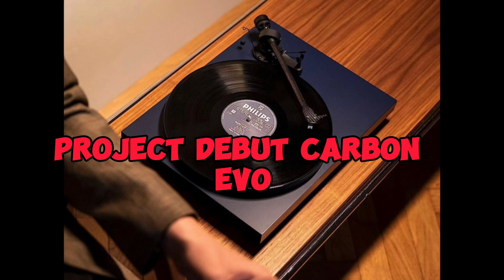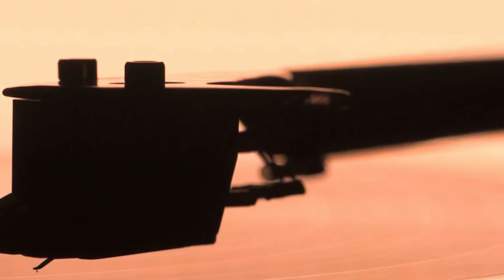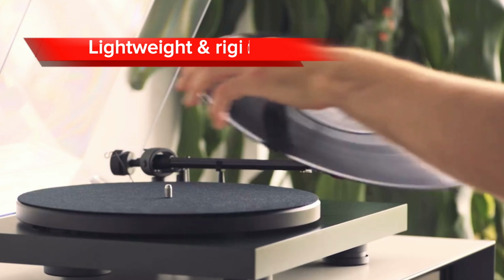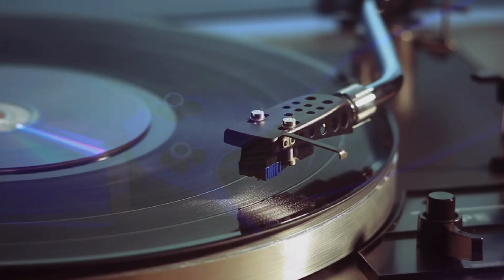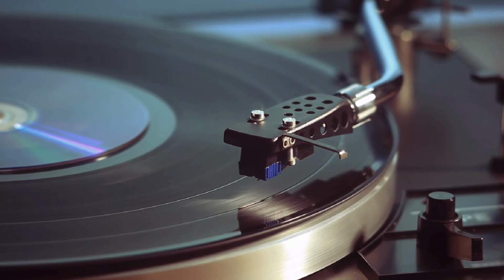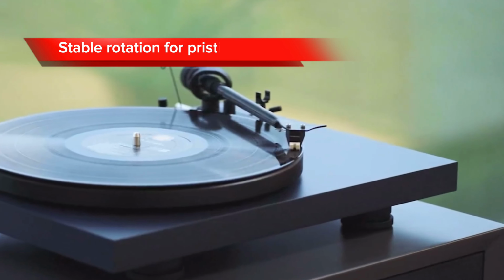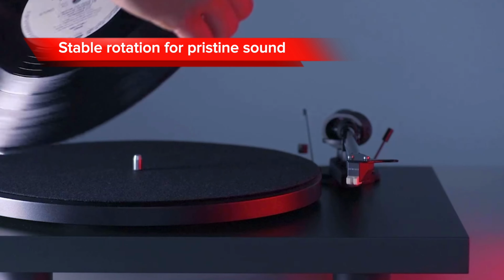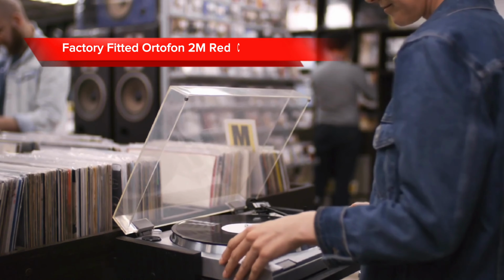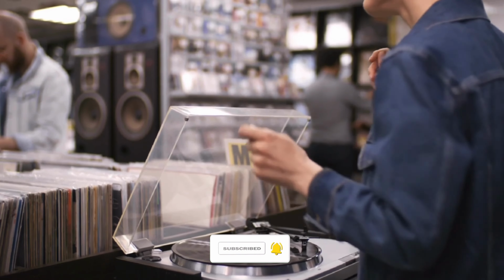And now, our number 1 pick for the top 3 best turntables of 2024 is the exceptional Pro-Ject Debut Carbon EVO. This turntable is a true masterpiece, representing the pinnacle of vinyl playback in the modern era. The Debut Carbon EVO boasts an incredibly lightweight and rigid carbon fiber tone arm, significantly reducing unwanted resonance and delivering remarkable tracking accuracy. Its heavy, acoustically inert platter ensures stable rotation for pristine sound reproduction. Equipped with a factory-fitted Ortofon 2M Red cartridge, it produces lush and detailed sound.